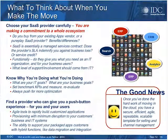So, what to think about when you make the move? This is sort of a what-should-I-do slide. Key things to think about: you're making a commitment to a whole ecosystem at the end of the day, right? So, who do you buy from? Do you buy from your existing apps vendor, the company that you get most of your capability from, whoever it is? I don't want to name any names, but you know who the incumbents are. Or a pure play provider. Are there benefits or differences from doing one or the other?